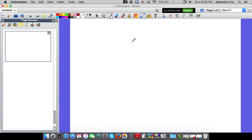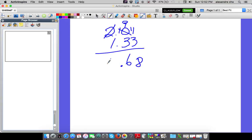One insect is 1.33. The other one is 2.01. What's the difference? Okay, this one I'm not even going to do an estimate because no need to. We need to borrow. That becomes a 10, which then becomes a 9. This becomes 11. 8. 6. 0.68. All right.